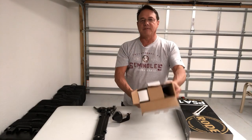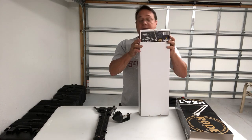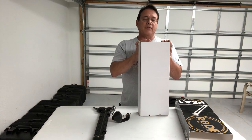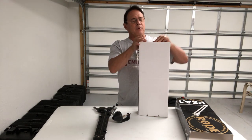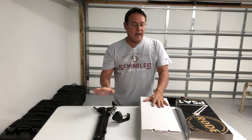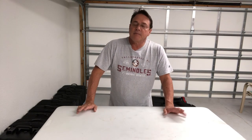So this one hasn't even come out of the box yet, and I don't think I'm going to take it out just for this. So anyway, we have four of the Rode PSA1 Podcaster studio arms. Really happy with the quality and the function of them. So highly recommend them. So those were the Rode microphone arms. I'm going to show you a few other things I use.